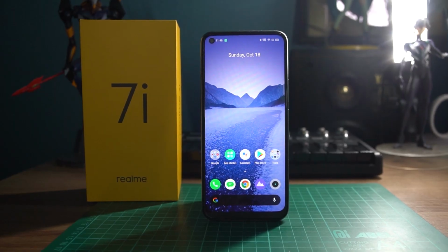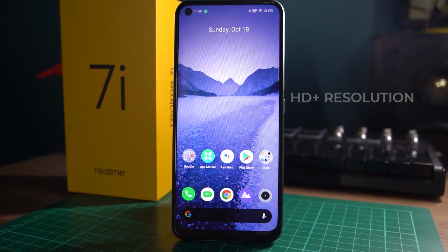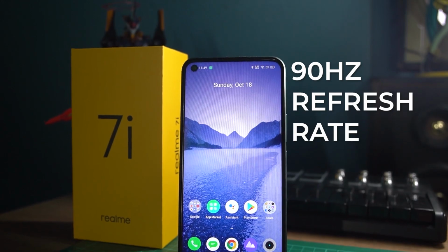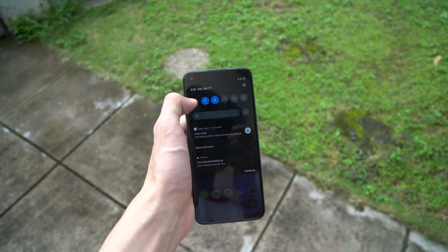For the display, you get the same 6.5-inch IPS panel as the Realme 7. The resolution may be downgraded to HD+, but you still get a punch-hole notch housing a 16-megapixel selfie camera and 90Hz refresh rate. The latter being a rare feature on a budget smartphone. The 90Hz refresh rate does help in making the overall user interface smoother.